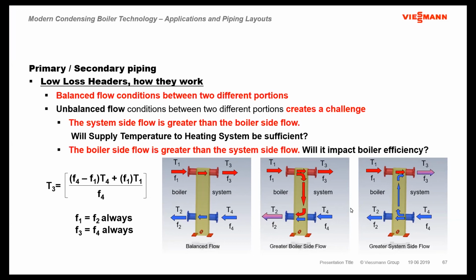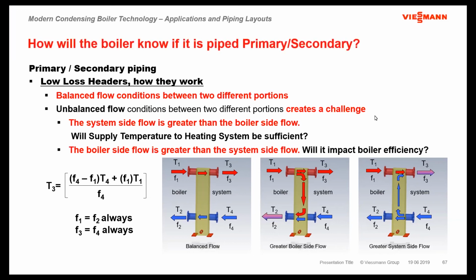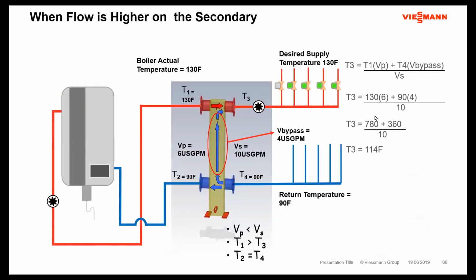Or during the design or heating season, typically what you see is the boiler flow rate is lower than the system flow rate. And now you have the reverse of this second example, where we get more return water coming back from the system, bypassing and going up and mixing with the supply water coming from the boiler to give us a temperature coming out to the system. So let's examine these different applications.